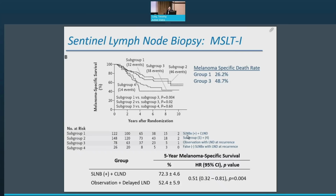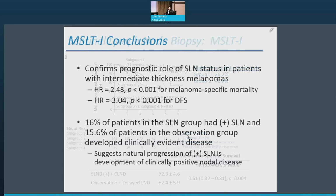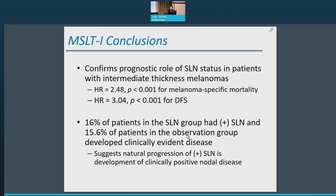Implying that if you catch the disease with the sentinel lymph node biopsy early and then remove the rest of the lymph nodes, you'll do better. The problem with that is it's a subgroup analysis. So you can't really draw conclusions from that because it's not really randomized to look at that question. There's biases in that you can't pick out.